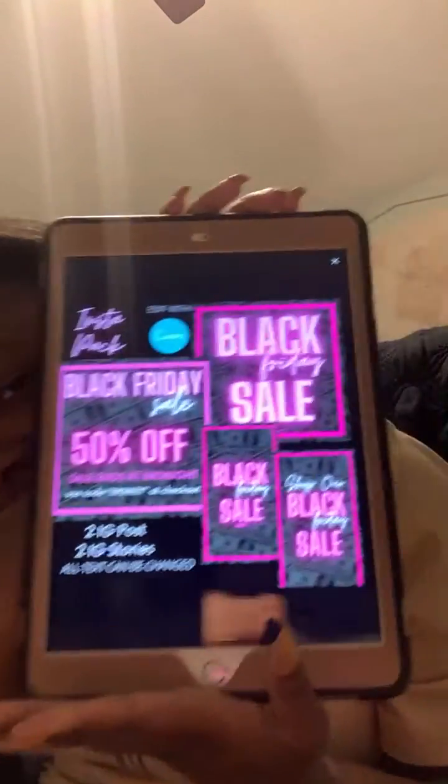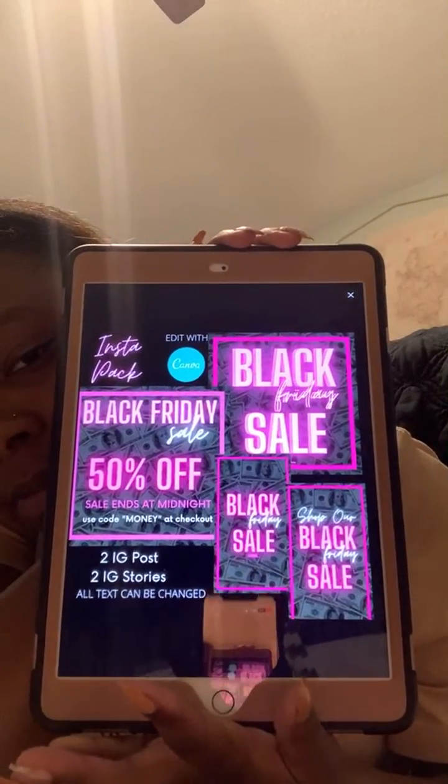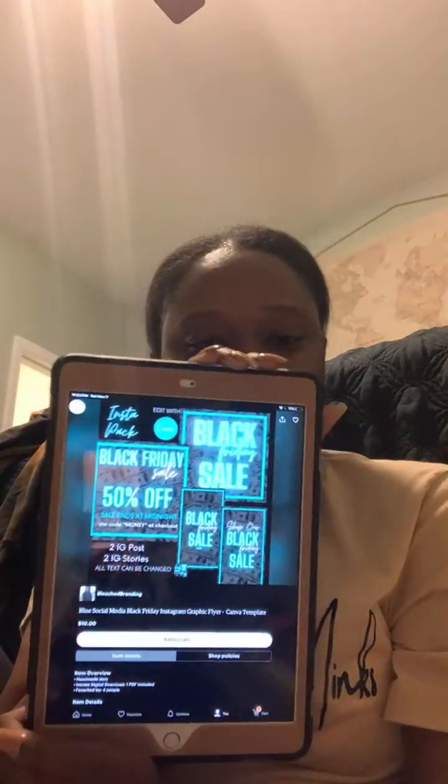But yeah, so drop y'all questions, I'll be answering them. I want to show y'all the Etsy templates that I made. So this is what it looks like. You get 2 flyers, 2 IG stories, and another one with it, so it's a bonus one included. I have them in every color. I have pink, purple, blue, red, and I have gold as well.